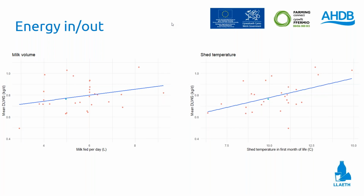The graph on the right shows the impact of temperature. This is from our data loggers in each of the calf buildings on the trial. You can see that the calves in warmer buildings within the first month of life grew a lot faster than those in colder buildings. And really these two graphs together illustrate the concept of energy in, energy out.